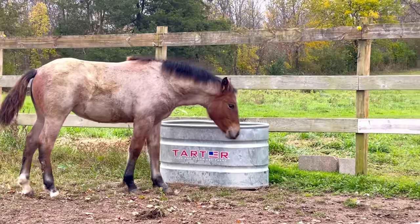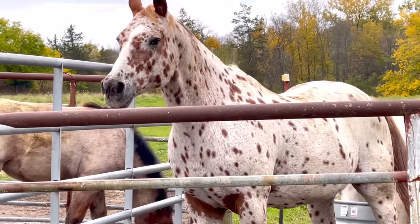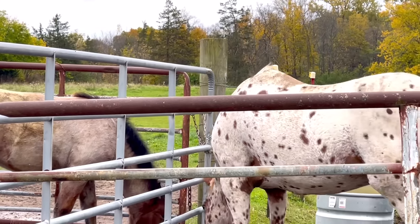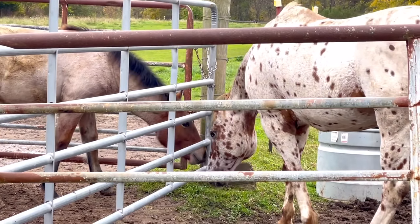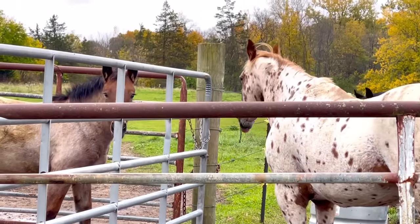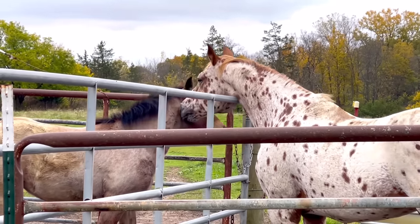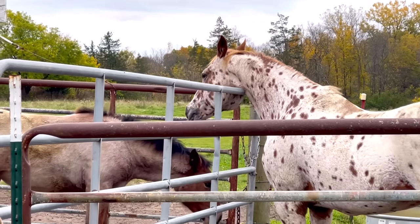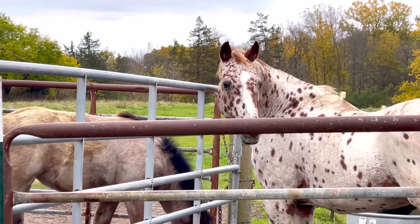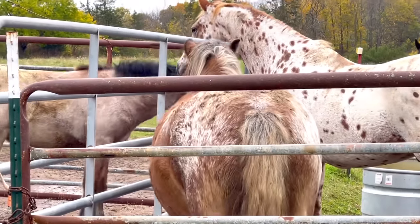Good. She figured out the water trough. Good job. Oh, Jiminy, you goofball. You're being so silly. I know you get excited about new horses. Crazy. Like licks her, really? Good boy, be nice. Good boy. Yes, you good boy. Mushy. Big old butt.